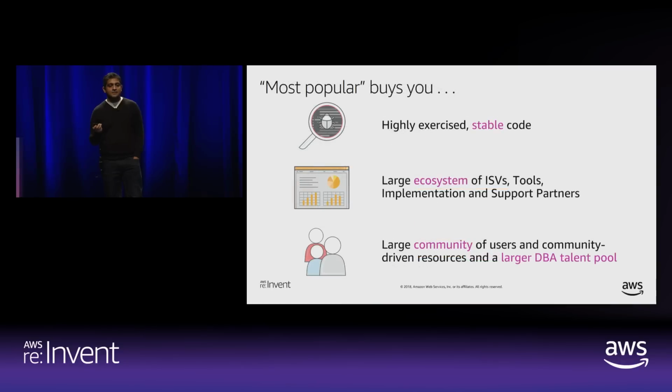And the reason popular matters is that you have the assurance that you have a ton of people pounding on the code, looking at it, using it in every possible workload that you may want to use it in. And as we all know, the best disinfectant is sunshine, right? When you have a lot of people looking at the code, a lot of people exercising all parts of it, you end up with highly exercised and stable code. So that's the first benefit of using MySQL or MariaDB. The second benefit is that there's a large ecosystem of tools, implementation providers, support providers that have grown up around MySQL.